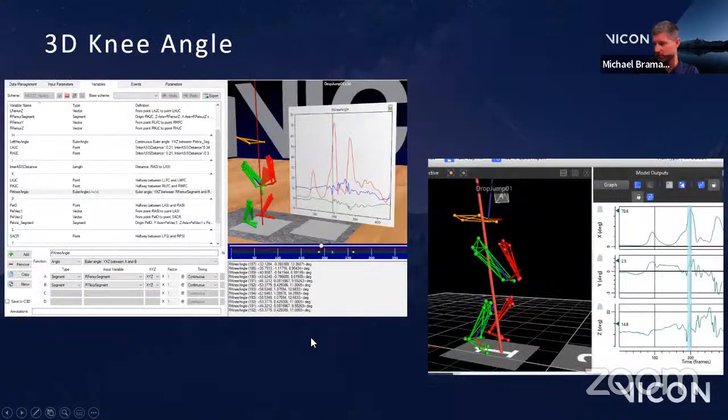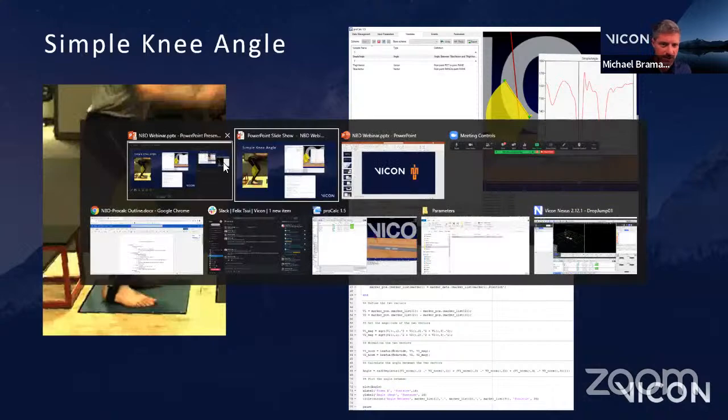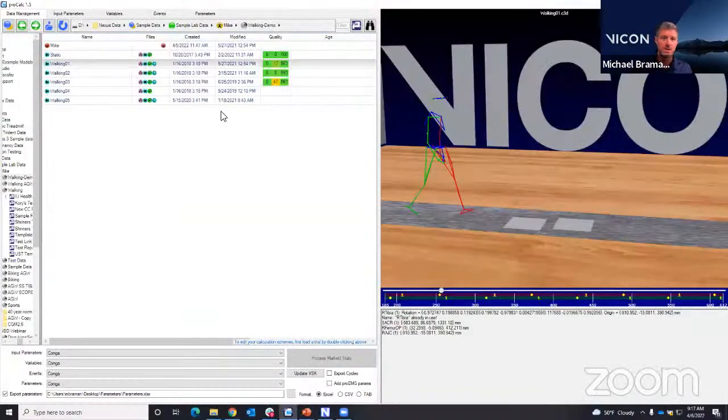Whoops, I didn't want to move there yet. So let's switch over to ProCalc. There we go. Okay. Before we go into ProCalc, I'm actually going to give you a quick little tour. As I mentioned, I think I showed you this screen earlier. We've got our 3D workspace, output log, and database management.